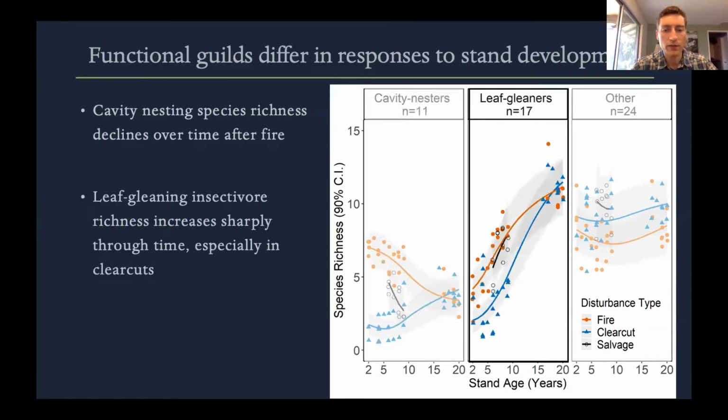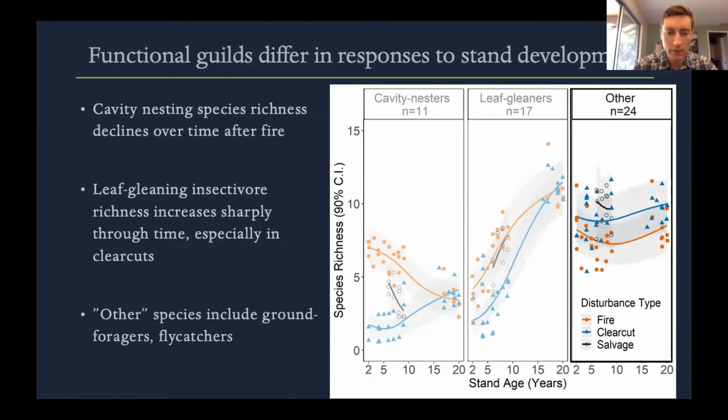Leaf cleaning insectivores increase over time after any disturbance, but especially sharply after the clear cuts because there's so little vegetation in those youngest stands. But once those planted conifers take off, they really grow quickly, whereas there's a lot more vegetation immediately after fire. And interestingly here, we haven't seen much difference between the unlogged and the logged post-fire stands in terms of leaf cleaner richness. Then we have this third panel, which mostly is an area for me to further refine.